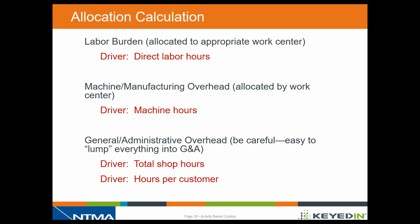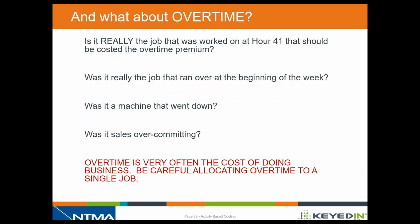And then finally, that last part: how do we allocate those fixed and variable expenses that just happen because we have the doors on? Again, what you may want to look at here might be total shop hours, or maybe even hours by customer, as it were.